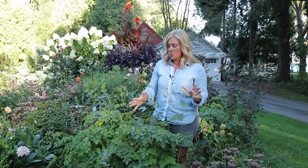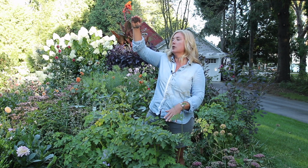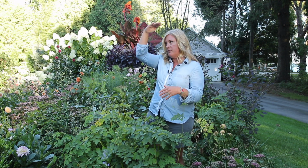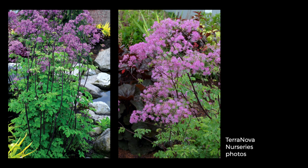In fact, I've got two of the tallest, Ellen, planted in the new garden, and I hope they get super tall. This one, now I've cut the flowers back, but the flower stalks were, I would say, 5 feet. I'm 5'2", and they were probably at the top of my head, so about 5 feet tall. It's called Black Stockings because it has very dark stems, not quite black. And then it gets these airy, light lavender flowers. That lavender color is pretty common in some of the Thalictrums.